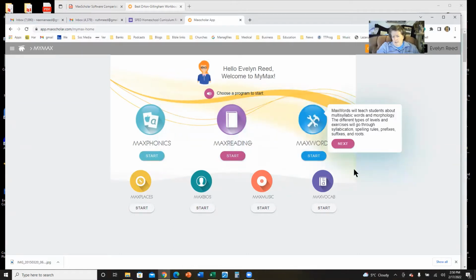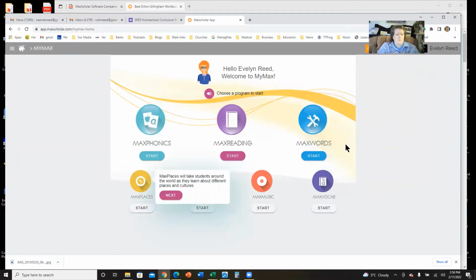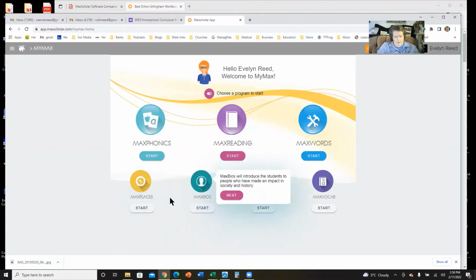Then there is their work with morphology, which is the meaning of words. So different levels and exercises, including breaking words into syllables, the spelling rules, prefixes, suffixes, roots, all kinds of fun stuff like that. Those are more middle school standards. Max Places takes them to different places around the world and uses those places around the world in geography and social studies and history to, again, practice their reading and language arts skills.